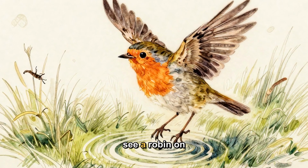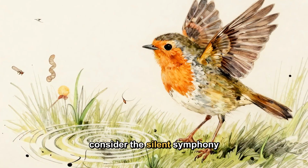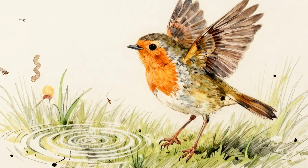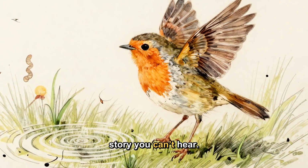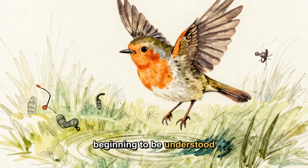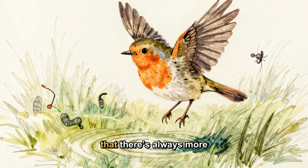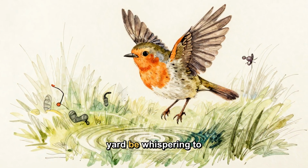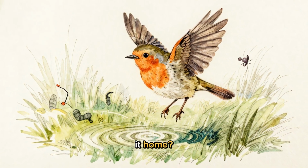The next time you see a robin on your lawn, consider the silent symphony of cues it's interpreting, each rustle, each scent, each vibration telling a story you can't hear. This hidden language of the lawn is only beginning to be understood by scientists, and it's a reminder that there's always more to discover beneath your feet. What else might your yard be whispering to the birds that call it home?